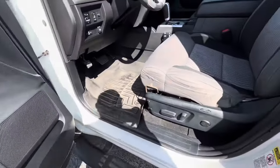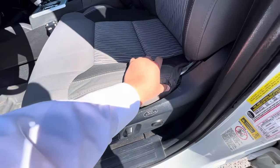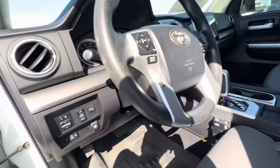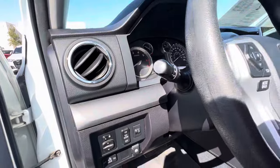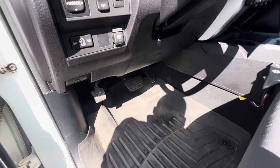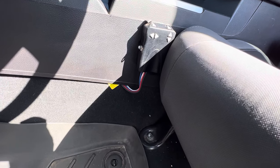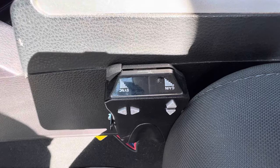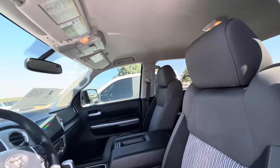Interior's in pretty good condition. I mean, you could sew that up if you really wanted to. Got all your good stuff right here. It's a Toyota, you know. I'm not sure what this is for. Might be for a radio or something. You would probably know better than me. No moonroof, which is good. Keeps out the heat.